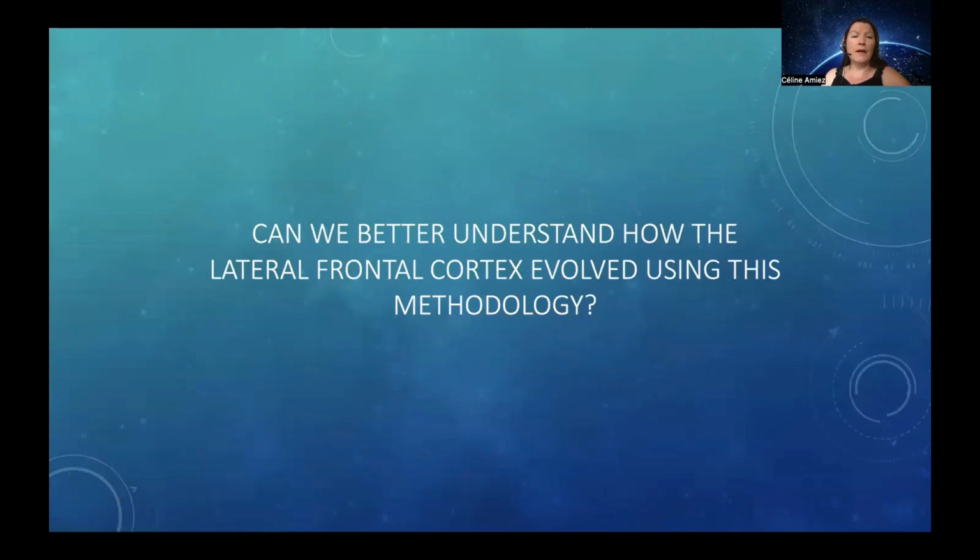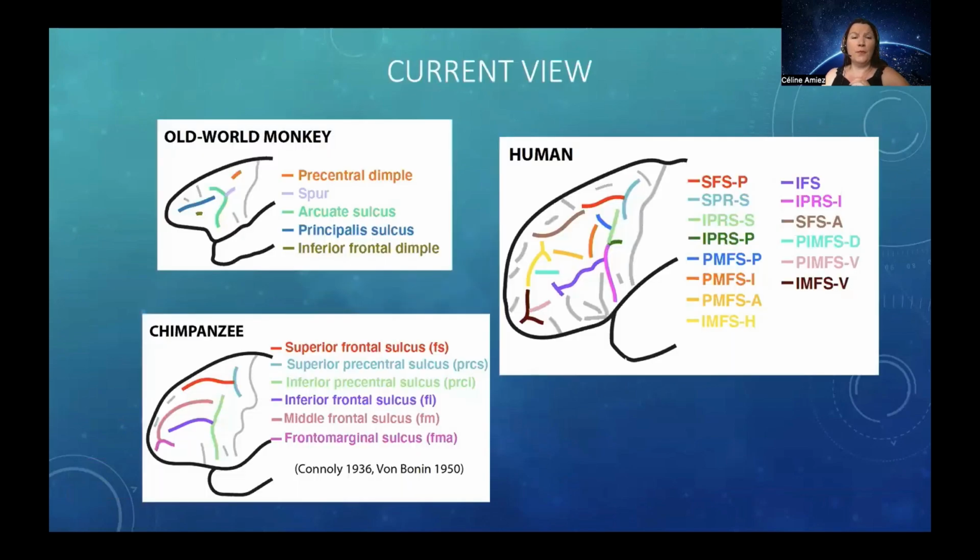So can we now better understand how the lateral frontal cortex evolved using such methodology? I'm just giving you one example here because I have no real time. So the current view of the lateral frontal cortical sulcal organization is as follows. In human, this is from Michael Petrides' work, you can see all these sulci that are labeled. In Old World monkey, we have 5 main sulci: the precentral dimple, the arcuate sulcus, the principalis. And in chimpanzee, you have 6. So you can see that this looks very different and very hard to link together. So can we go from this brain to this brain, basically, by understanding how the sulcal organization is done?